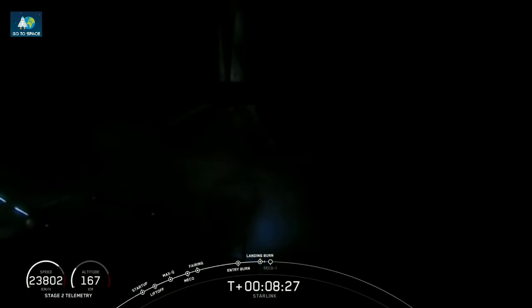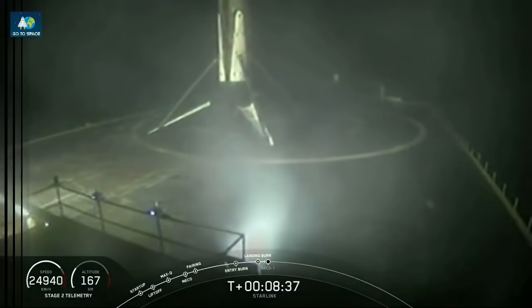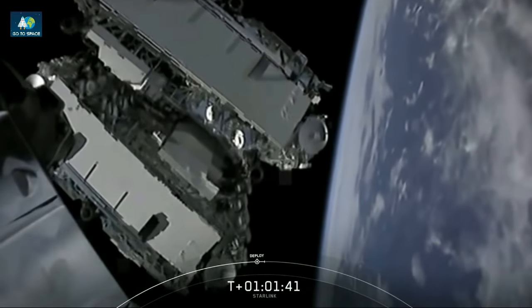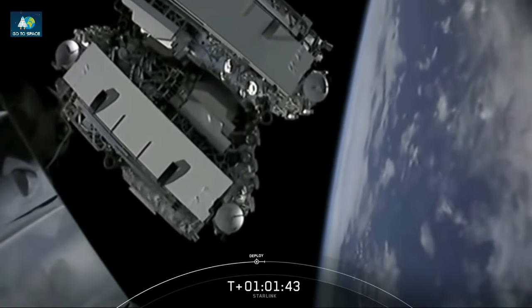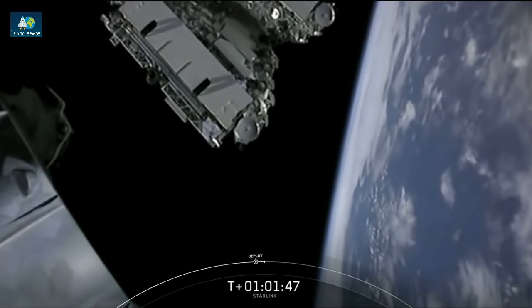And yes! We have another landing. This is the fourth landing of this vehicle and the 48th Falcon 9 first stage landing to date. There we go. That's all 60 of those Starlink satellites on their merry way. It's a beautiful sight.